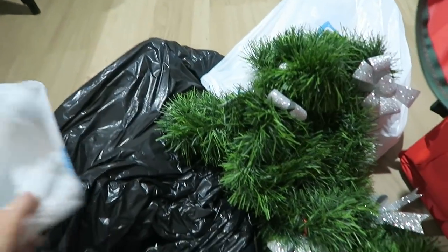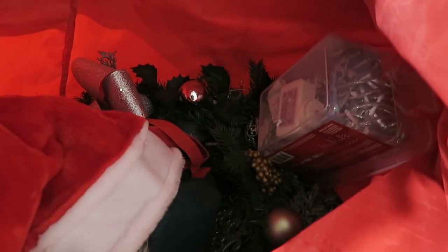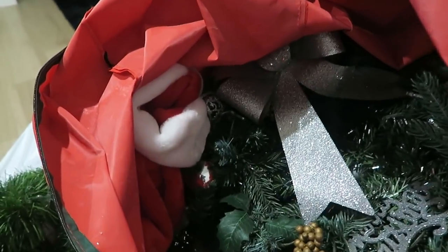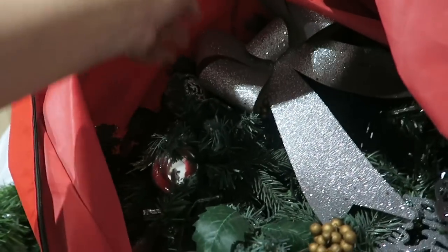All right. So I am going to go ahead and take everything out of here. I think I'm going to try and put up all the decor pieces around the living room and kitchen and stuff first, and then I will do the tree last. I don't even know if I have the space to put up everything like I used to. I'll throw up a little flashback of what my old place looked like when I decorated it in previous times.